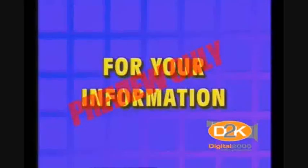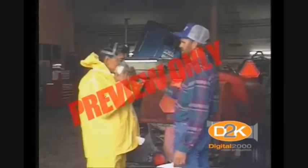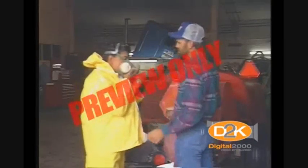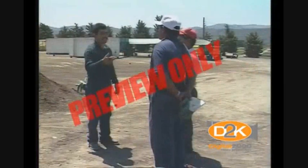For your information, your employer has selected a medical doctor where you will be treated in case of emergency. The name, location, and phone number must be posted in an easily seen place at your job. Before you are permitted to handle any pesticide, you must receive training in personal protective equipment, first aid procedures, and other important information about pesticides.